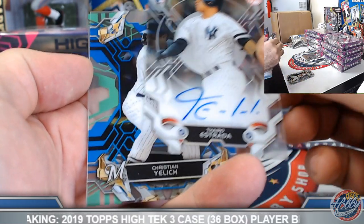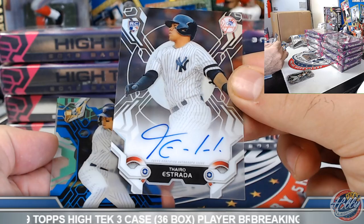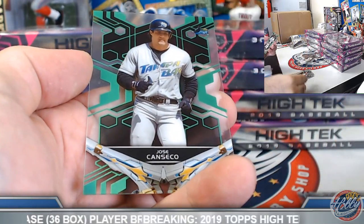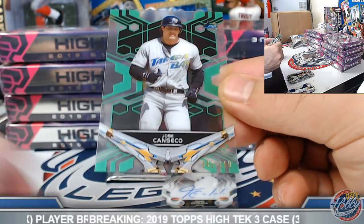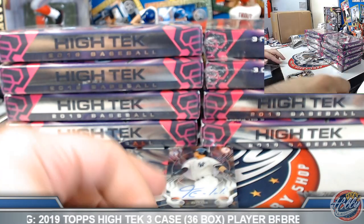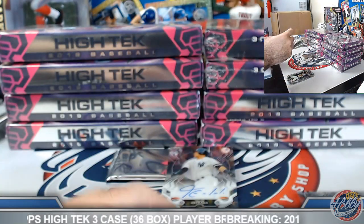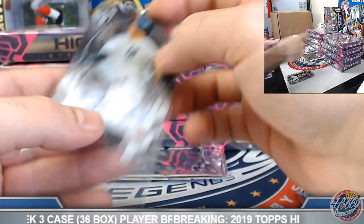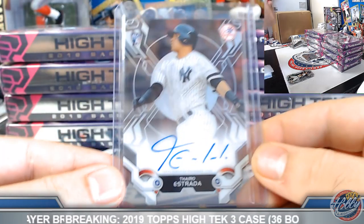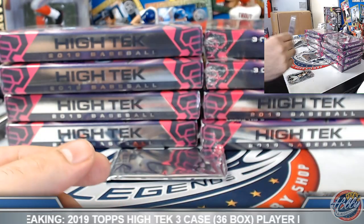Thyro Estrada, rookie auto action. Congrats there. Yelich on the blue. Jose Canseco on the green. 42 out of 150 here. Couple of base autos in this box. Let's see if we get a parallel auto in this third pack coming up.